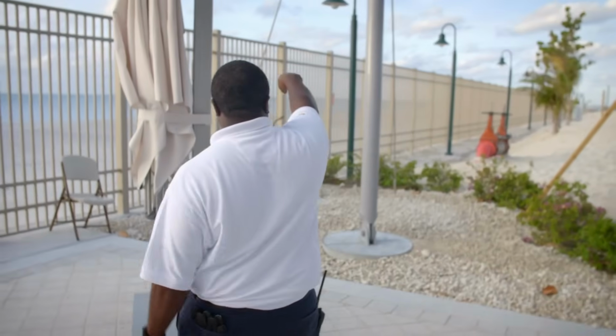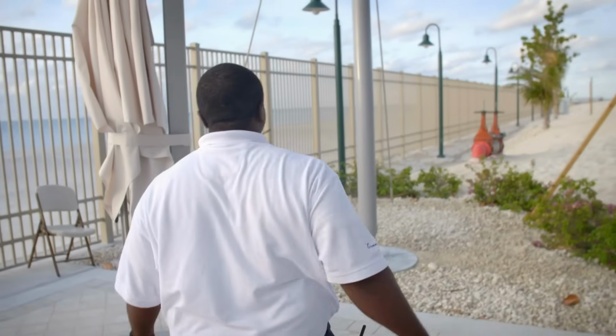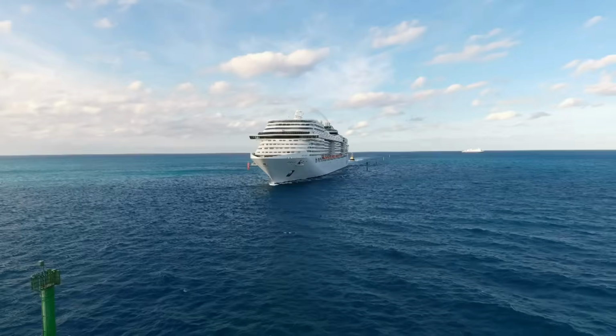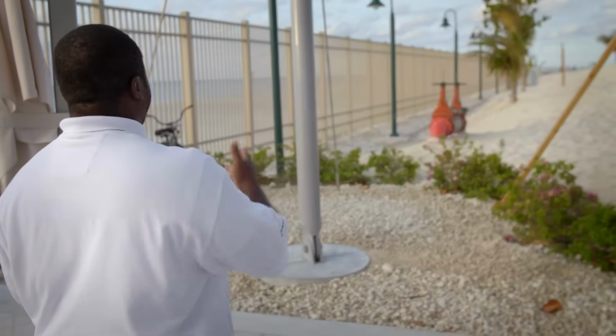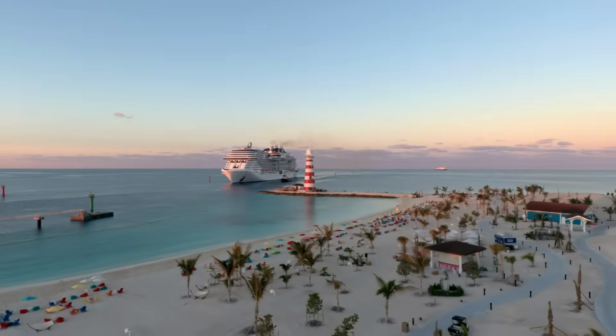I see it coming. Yeah, it's coming on the way now. The ship is here. I'm ready. I'm excited. Oh, it's looking wonderful on the sea. Nice blue ocean. It's great. Man, I don't know. What a beauty.